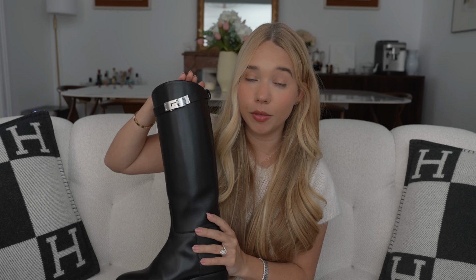And so far, it's the only pair of knee-high boots that actually fit me because I'm really short. I have shorter legs, and these are the short version. They have the regular one, and most brands have the length of the regular ones, and they are just too tall for me. So I'm really happy that I went for them. I kind of wish that they were gold hardware, but it's not that important, and I always mix and match my jewelry.